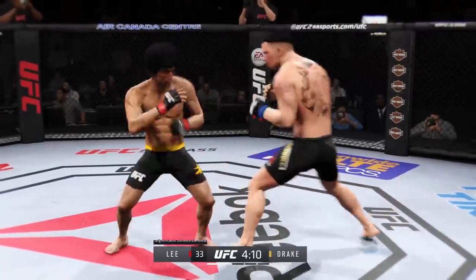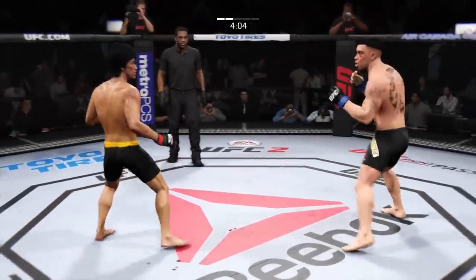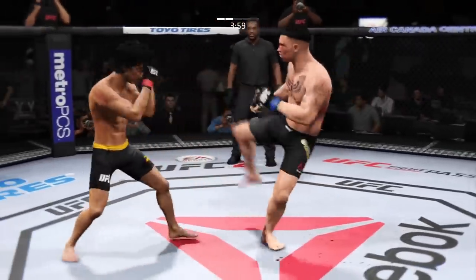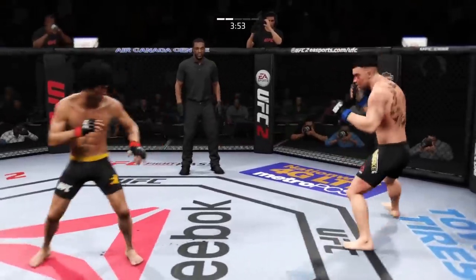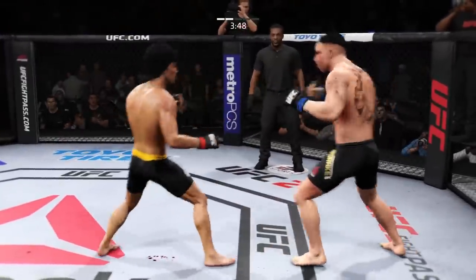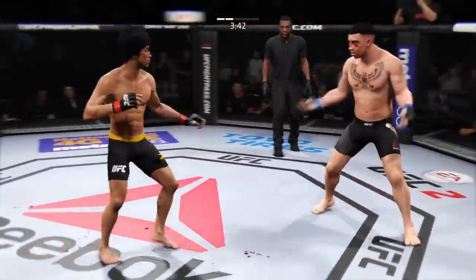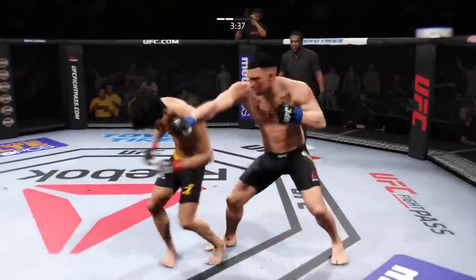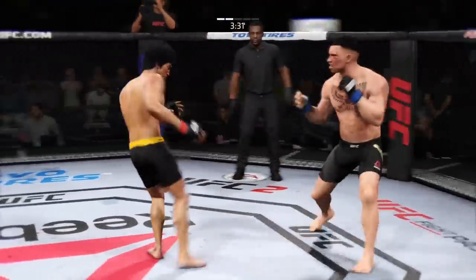Big straight punch. Oh, man, they are both swinging away. My goodness, how good is that? Oh, that one hurt him. Nice combination. Prime Time switching his stance. Good feints, really keeping his opponent guessing. That's a solid straight. Prime Time with a strong leg kick. Nice kicks.